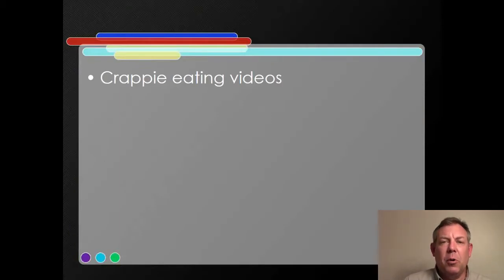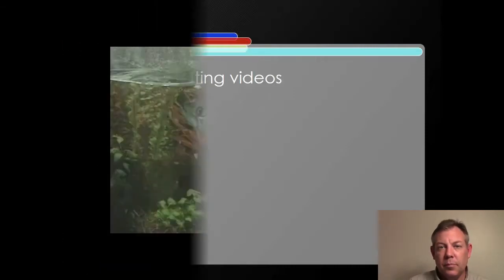So I've had a couple crappies in a tank for a long time, and I got some videos showing them taking food from the surface. So take a look at these just so you can see how big that mouth can extend and suck in the food. Here we see a crappie sucking a piece of food into its mouth. And you can see exactly how they do this.